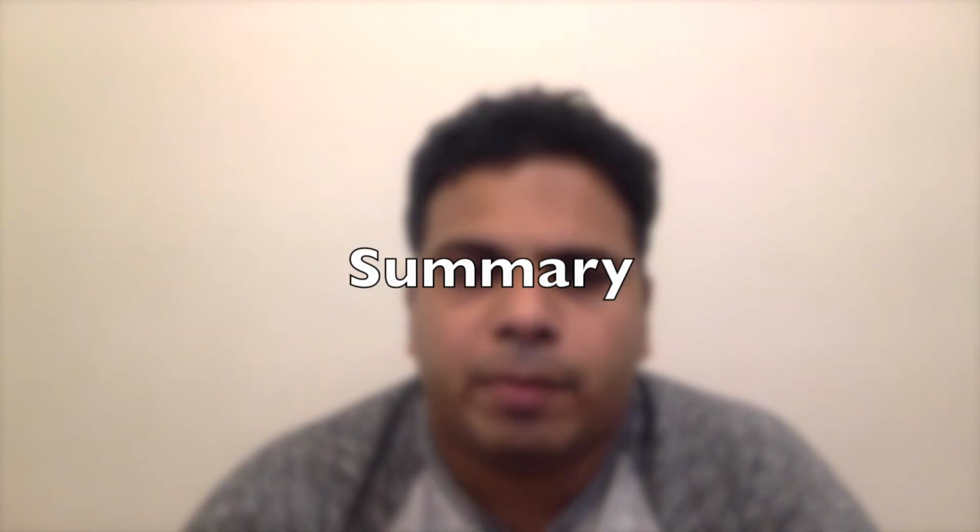Versus with the PERM pathway, if you're from any country other than India or China, after 3 years you can file for the green card and get it by the 4th year. So there's one difference between the two categories. I'm going to summarize all the different pathways and go one by one.